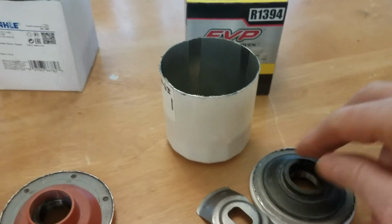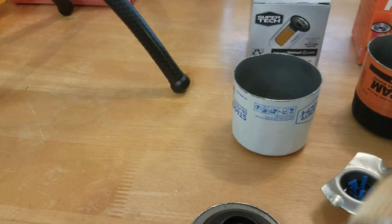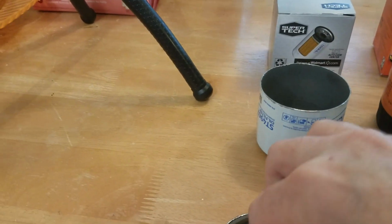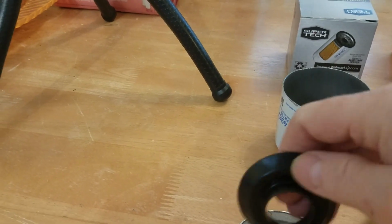Yeah, it holds itself in place nicely too, and so did this one. This held itself into there. Not bad though. Or did it go like that? Nah, I think it went like that.